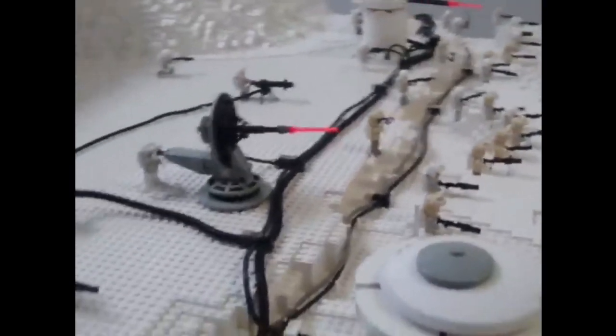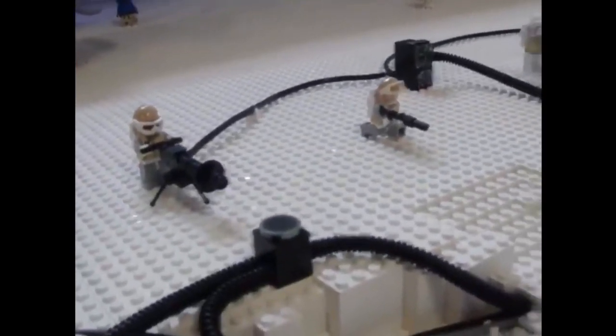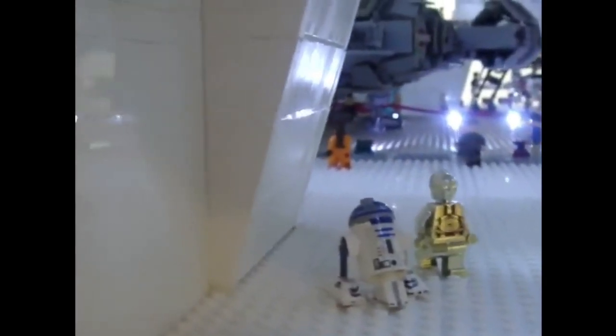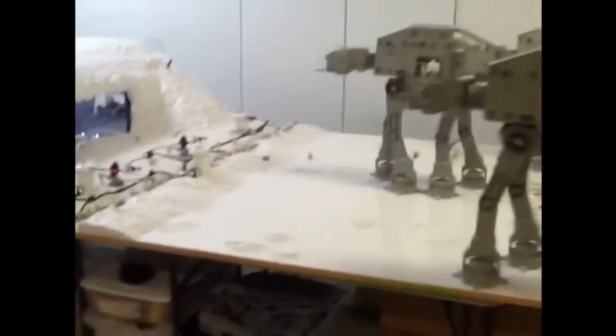And the battle that's raging outside of Echo Base looks really realistic. You've got the flashing light up lasers showing all the guns firing off. It looks really cool. And the inside of Echo Base is also brilliant. There's tons of detail with meeting rooms, the main hangar which features snow speeders. And one thing I love about this MOC is that Brick Plumber basically made the UCS 8080 before LEGO did, which I think is absolutely hilarious.